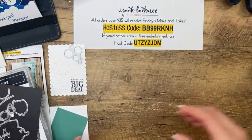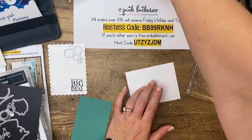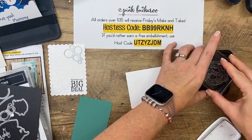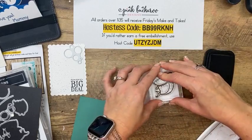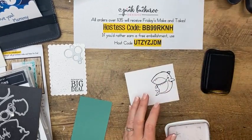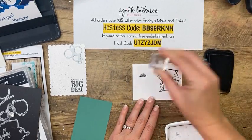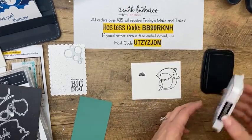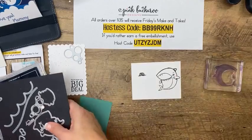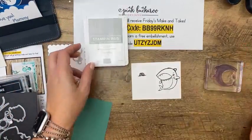All right, now we need to stamp our shark. And this time we're going to give our shark a mustache because why not? Cute. All right, Memento Black outline. And, you know, I'm going to leave that out because I'm going to stamp the mustache over here. It has a die as well. This is the point when I was making my cards when I realized sharks were not blue. So I switched over to gray.